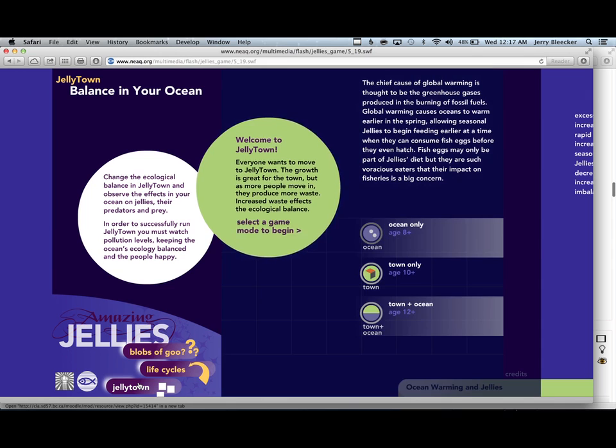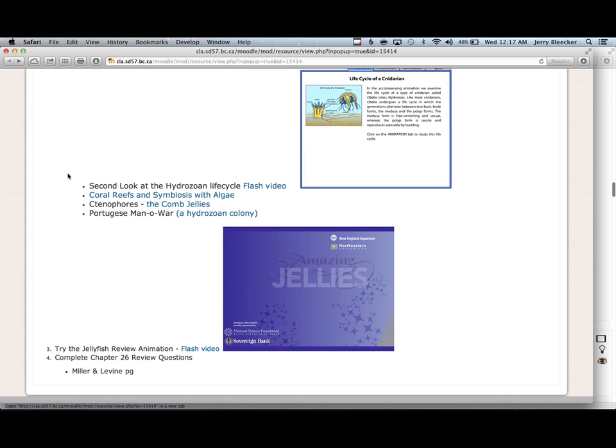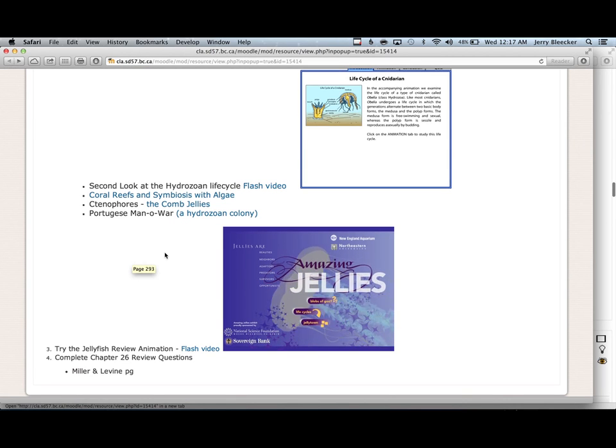And just some more information about what they call Jellytown. It's a really neat little site. You get a chance, you want to look at the Portuguese man of war, and I've made a real point of you understanding this thing is a Hydrozoan. So it does have a very interesting Medusa-like phase. Take a little tour of the Portuguese man of war. This is a very deadly one to run into.